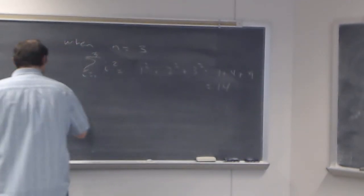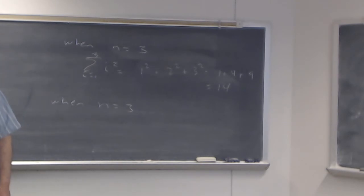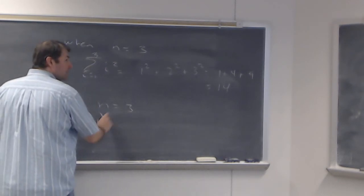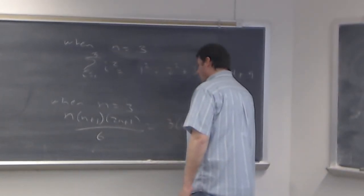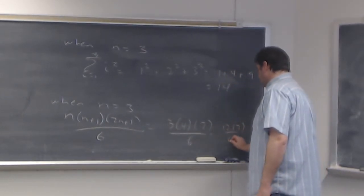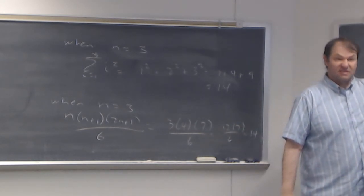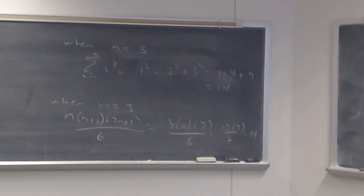Now, when n is equal to 3, let's look at the other side. If I get the other side to be equal, I'm pretty sure I didn't just make this up from memory. So n times n plus 1 times 2n plus 1 over 6. This is going to be 3 times 4 times 7 over 6, so 12 times 7 over 6. That's 14, because this is 2 times 7. So that makes me convinced that this formula is correct. But I want to prove it by induction. I haven't proven it yet. I just wanted to verify that it worked for n equal to 3.